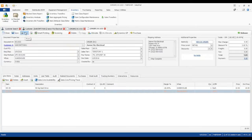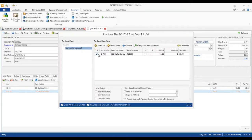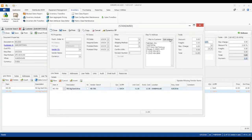The other thing I can do, I just save this and add the purchase button here. So assuming that maybe a purchaser has to purchase it, but you can purchase right from the sales document too. It's going to recognize I'm out of stock of this item, and I can create a PO from my default vendor. You can certainly change the vendor, but right from there it'll create a PO, and you can adjust quantities. In this case, it sees I only need one, and just like that, I have a PO created, and I can email it right from here to my vendor for purchasing.